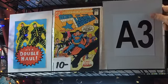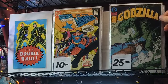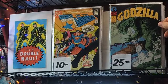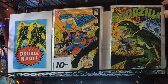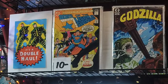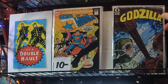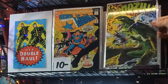All right. A3, senor. A3 is a set of books I've never seen before. They were put out by Dark Horse Comics in 1988. Near mint or above, all of them. Godzilla. These are all based on the Toho Gojira movie that was out in 1984. Black and white on the inside, too. Just hard to find. 1, 2, and 3. Godzilla, 1988, near mint or above, Dark Horse Comics.